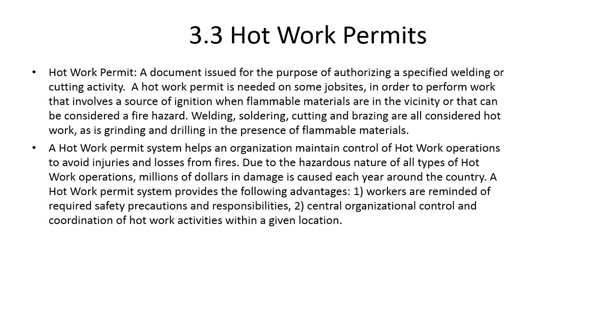A hot work permit system helps an organization maintain control of hot work operations to avoid injuries and losses from fires. Due to the hazardous nature of all types of hot work operations, millions of dollars in damage are caused each year around the country. A hot work permit system provides the following advantages. Workers are reminded of required safety precautions and responsibilities, and there is central organizational control and coordination of hot work activities within a given location.